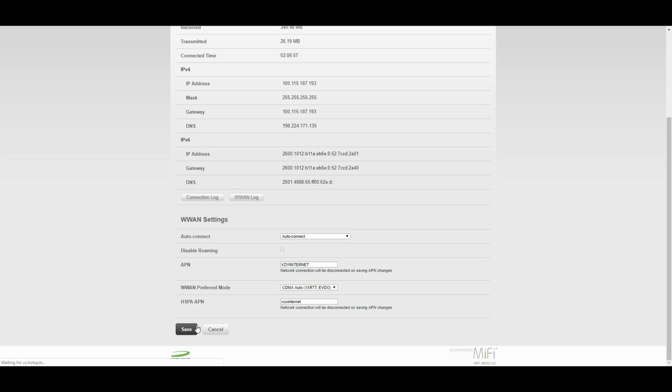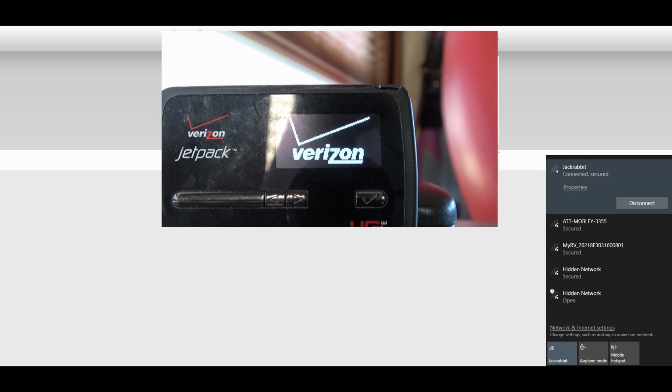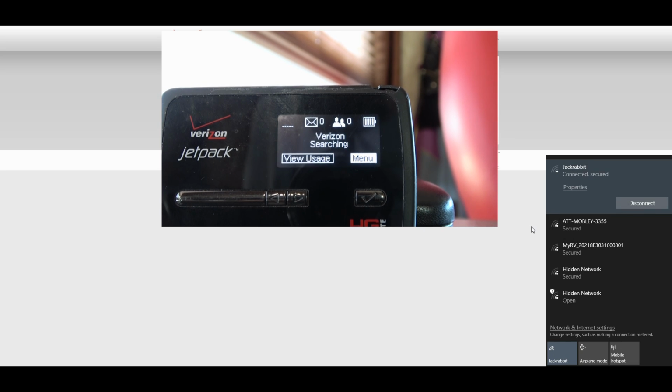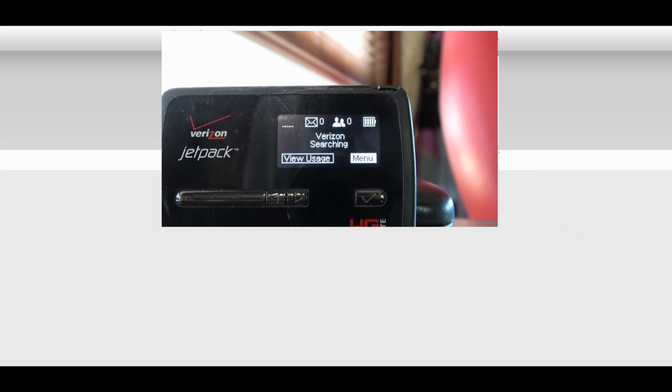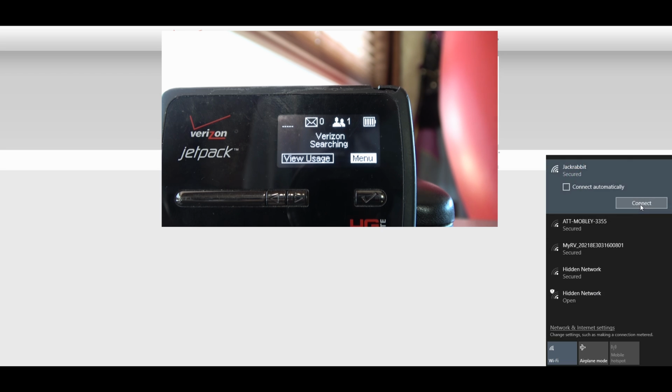So I hit save, and what it will do is my MiFi will disconnect from 4G, and then it will reboot. Then I'll have to find it again. Usually it disconnects from my computer. It just takes maybe 30 seconds for the device to reboot, and then it'll go searching, but this time it won't connect to 4G. It'll connect first to 1x RTT, which is dead slow, and then it'll connect to 3G mode.